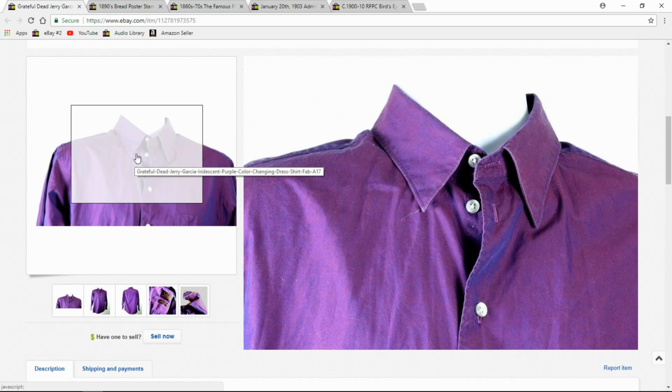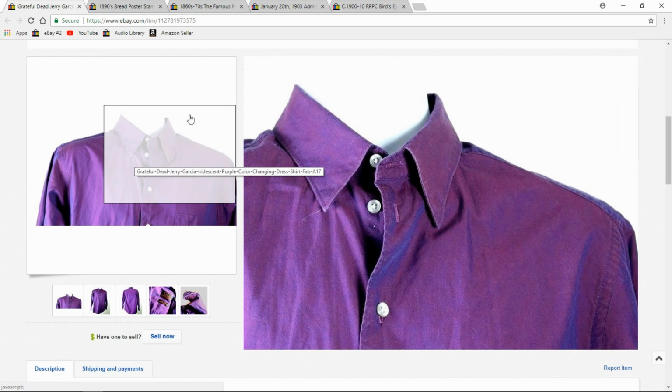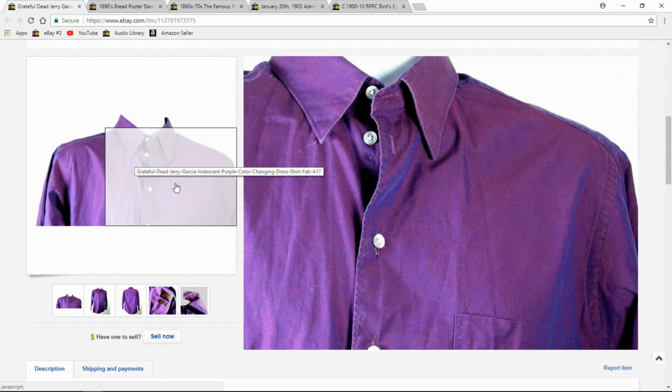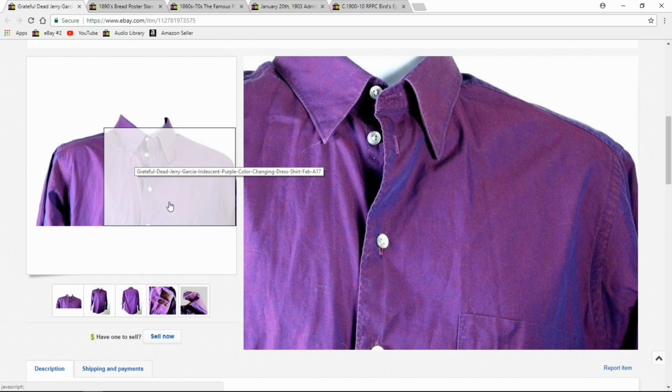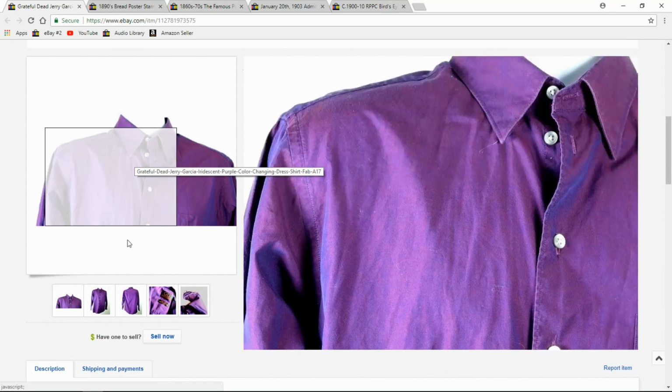I'm only showing this one here. I don't want to show too many clothing items, just because this is a plain looking piece of clothing. It's just a button down shirt. But whenever you see this iridescent where it changes from blue to purple, almost every one of those is worth some money. It's usually a Grateful Dead shirt or, I think it's Tropic Center or something, is the brand name. But they're all these iridescents that multi-change color.